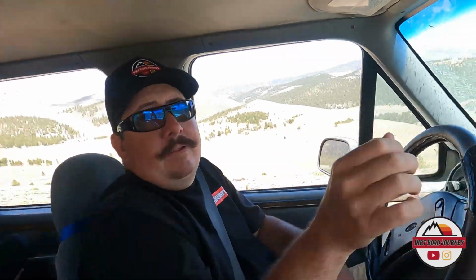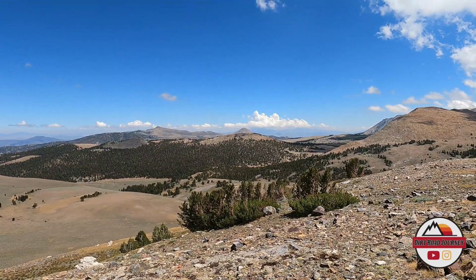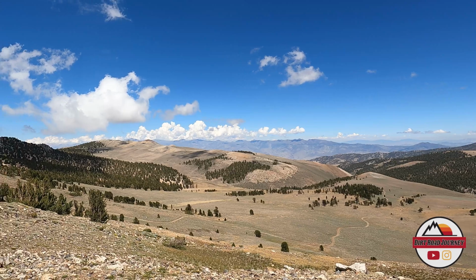Alright guys, currently we are at 11,000 feet. Look at the view. Here you go, Nate. I know it's hard to see on the GoPro, but guys, it is an absolutely beautiful climb. We are definitely enjoying this.